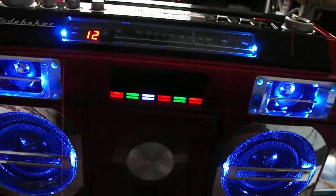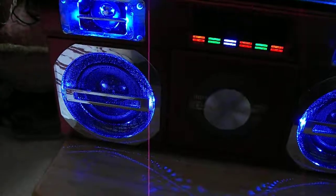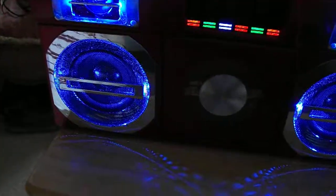Well, here we have the Studebaker. Let's see. 80s retro street Bluetooth boombox. The model number is SB2145.